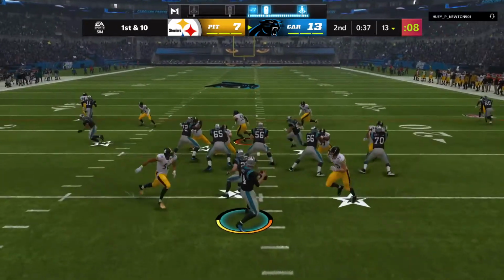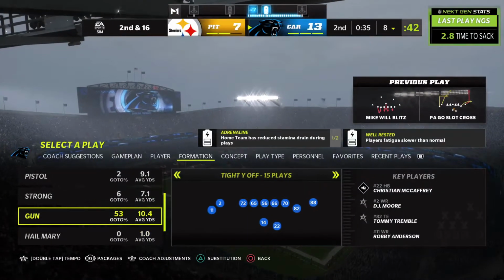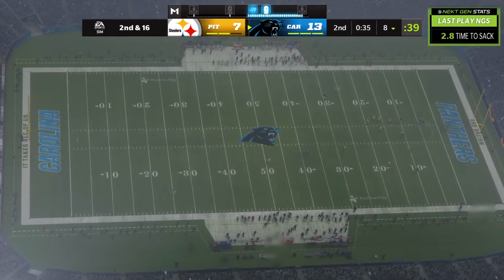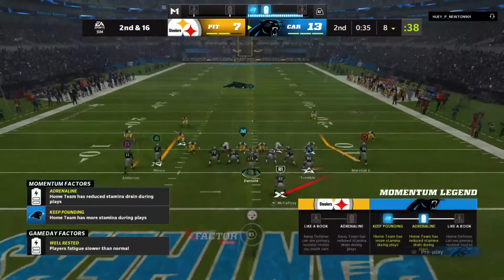They'll fake the handoff. Now Darnold in trouble here, and down he goes back at the 8-yard line. Now the Steelers use the first of their 3 timeouts, as the clock will stop with 35 seconds to go in quarter number 2. 2nd and 16.